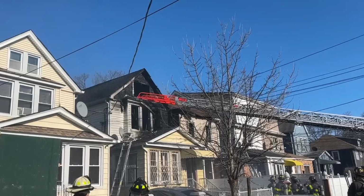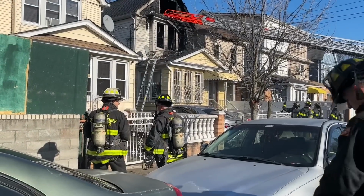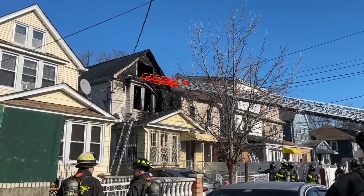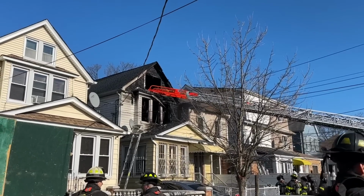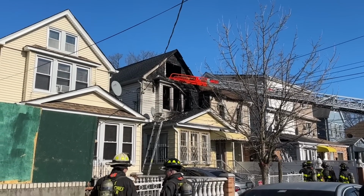Refire the shelter. Chuck, where you at? All right, looking very good now. We're gonna stay around a little bit longer and then we're gonna be out.